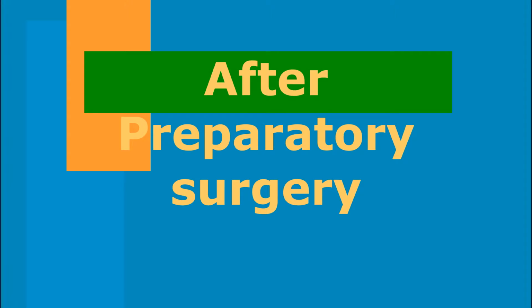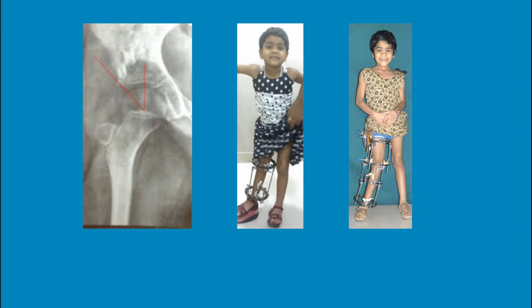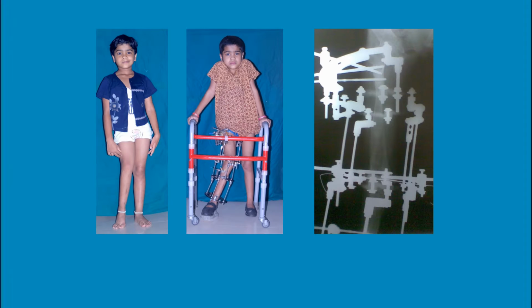We have to look at joint stability before deciding how much to lengthen and before starting to lengthen. Therefore, we have to perform surgeries as well. This is another child with congenital femoral deficiency, and a close-up of her hip shows inadequate acetabular coverage. Before we started the lengthening, we performed a Dega osteotomy to improve the coverage of the acetabulum using fibular grafts and lengthened the tibia at the same time. It's only in the second stage that we went on to lengthen her femur.